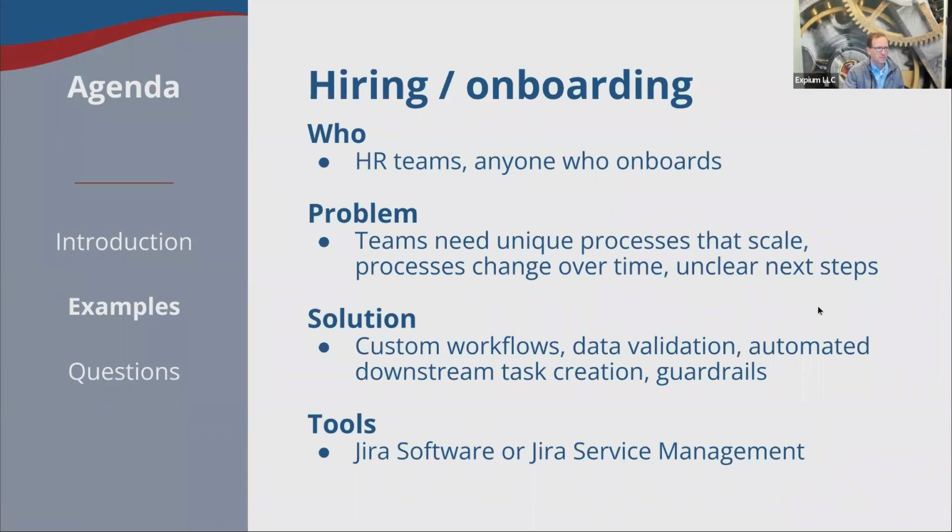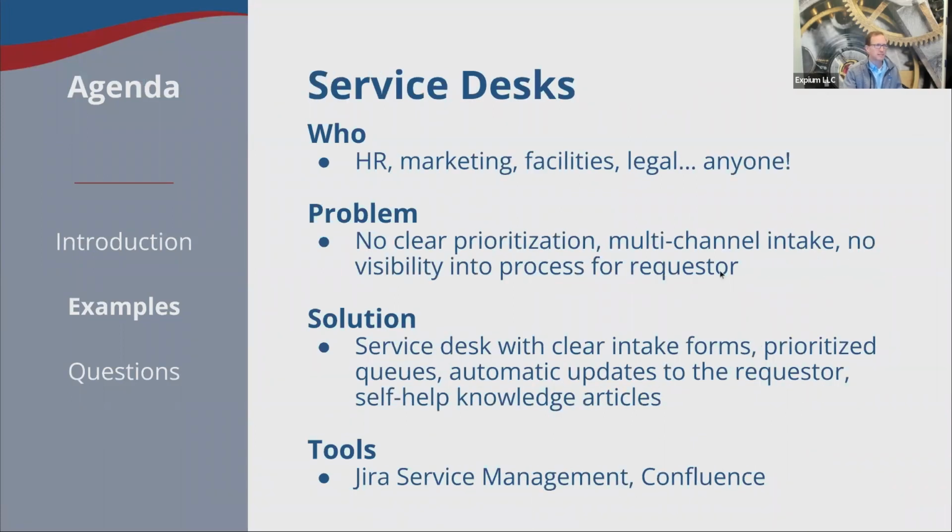Okay, so let's move on. Got two more use cases here. The next is about service desks. When you think about service desks, you might be thinking, oh, that's more just for our IT teams or facilities. But really, service desks could be used and provide value for all teams, okay?